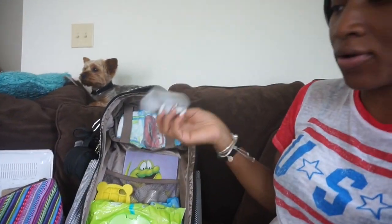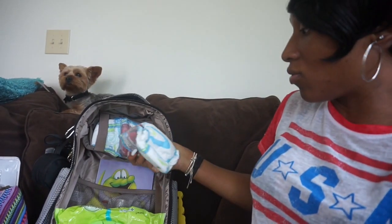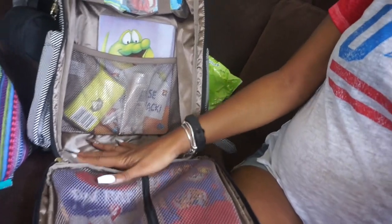What, I have one sock, I don't know. Then here, I just have his wipes down here at the bottom. I don't know why my phone case is just sitting in here. And I don't know how this fell. This needs to go up there. But anyway, so you pull all that out, you just get this little section here.